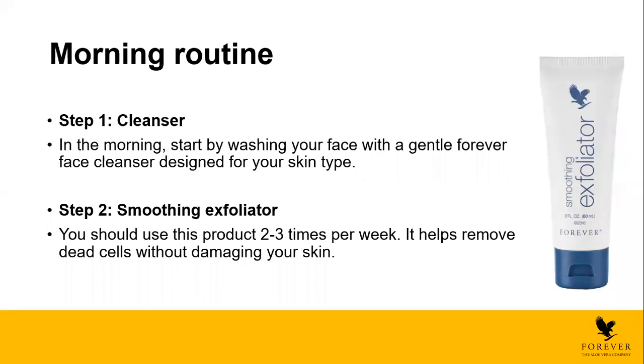So the first step is to clean your face. Every day in the morning when you wake up, you have to start by washing your face with a gentle face cleanser designed for your skin type. Now, of course, the targeted range does not have a cleanser. So in that case, I recommend the Sonia, the green one. We're going to talk about it in a bit, because the Sonia can actually work for all skin types. So always wake up and clean your face with a cleanser.